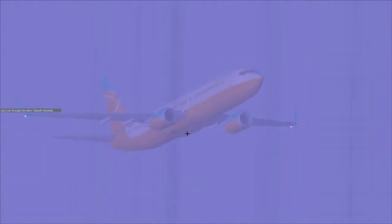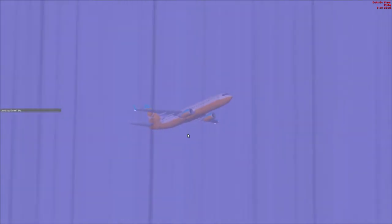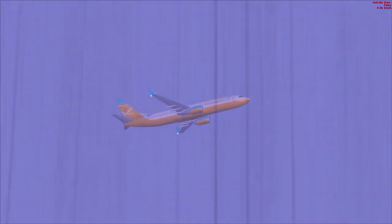Through the after takeoff checklist. Landing gear, up. Flaps, up. Engine start switches, set to off.